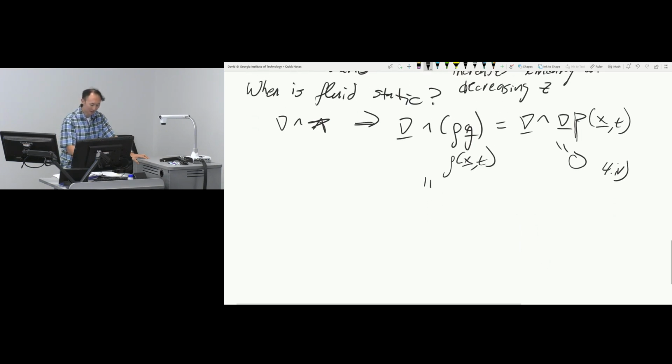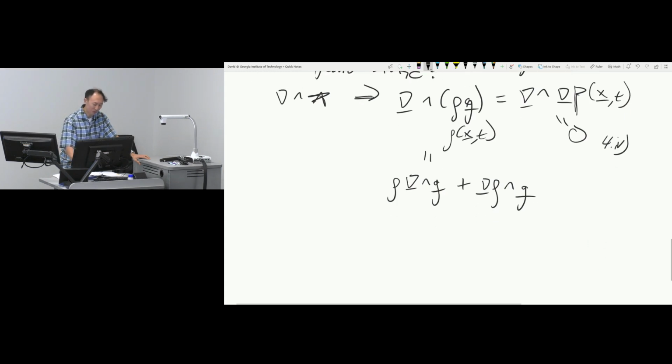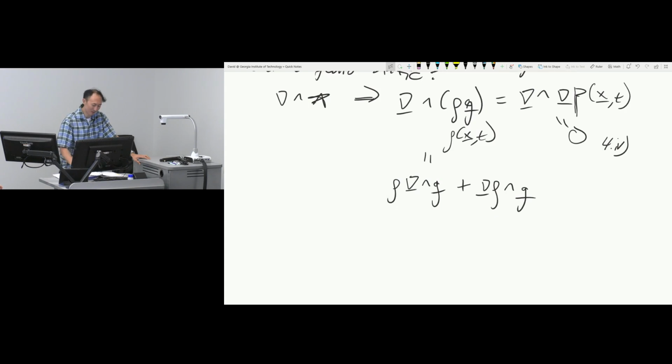Now let's write the left-hand side using another identity. In some ways, this is like a product rule for grad students, plus del rho cross g. It's exactly like the product rule, except you substitute the dots with these cross symbols. Okay, can I simplify this further?